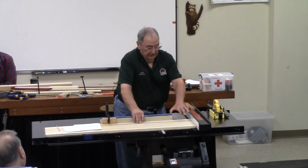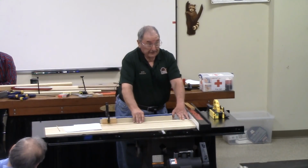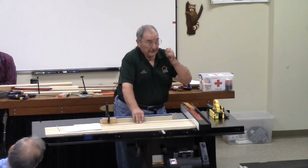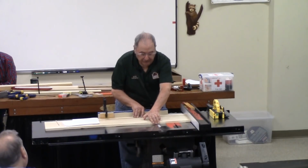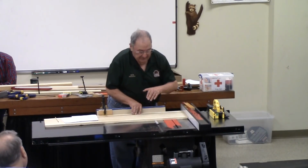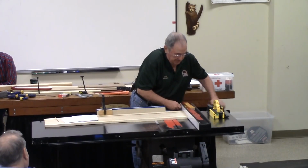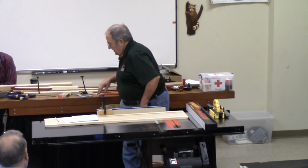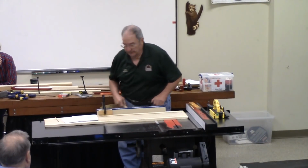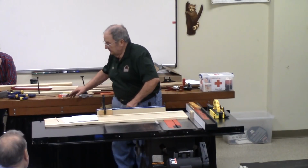This board is now trapped between the blade and the fence. I don't have control over this one. That thing is going to take its 102-mile-an-hour trip at me. If you're forced or faced with having to make cuts similar to this, there's a much safer way to do it, by taking a block here and another speed clamp.